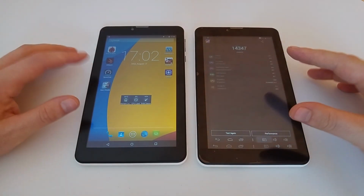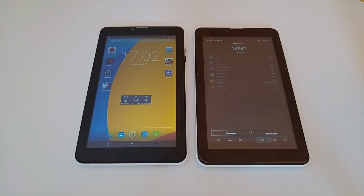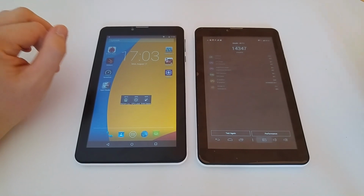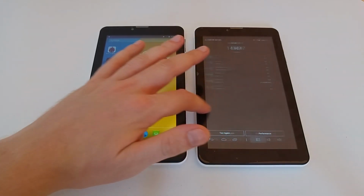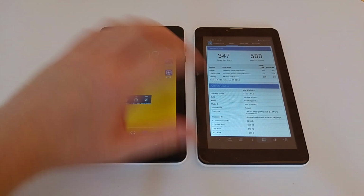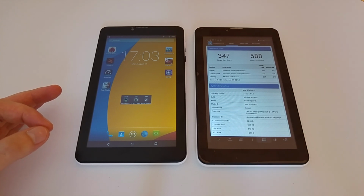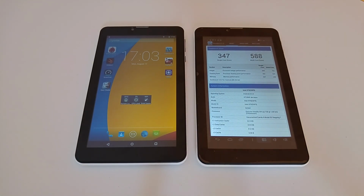Now, the screens are identical as well. They both have the 1024 by 600 resolution, which is not HD, so it's a lower resolution there. And it's not the sharpest screens. Now, what Chuwi have done, they put a matte screen protector on this to cut down on the glare. It also cuts down on the fingerprints and the smudges. You can probably see the screen looks a little bit more messy on the Teclast, but it does look a little bit sharper because it doesn't have that graininess from the screen protector. Now, it's not a problem on the Chuwi because you can actually just go ahead and remove that, of course. So not too much of an issue there.